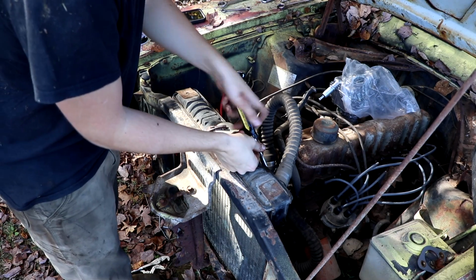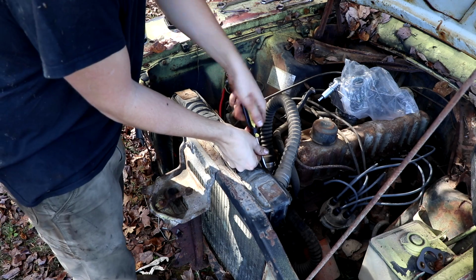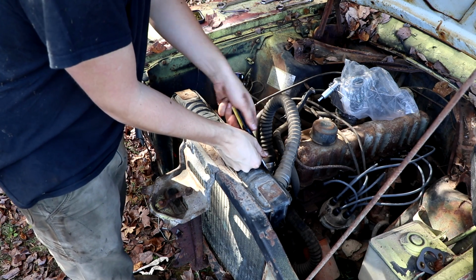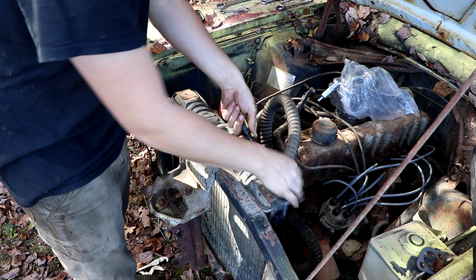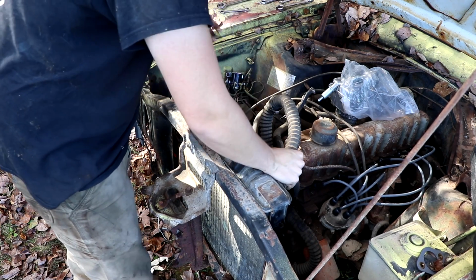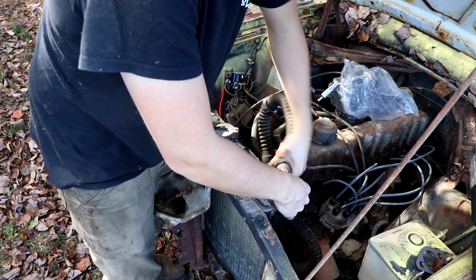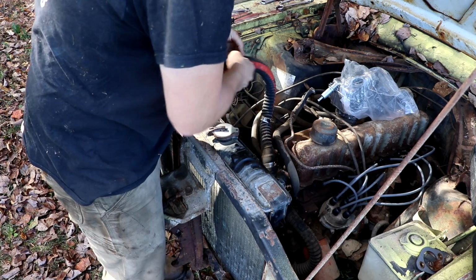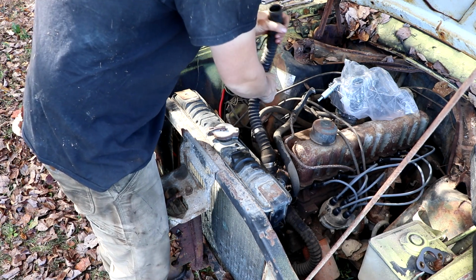Got the transmission cooler lines off. That was going to be the hardest part, so hopefully the rest of this should be downhill. If we can get these radiator hoses off without damaging them, I'll consider that a win as well, so we can just reuse these until we get some better ones. Yeah, perfect. The water neck is on the other side for the other radiator, so if that'll just somehow flex the opposite direction.